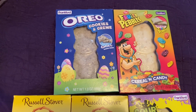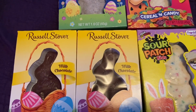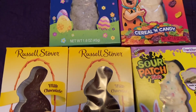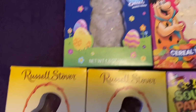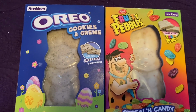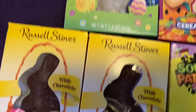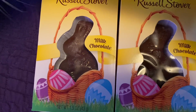And so these are the bunnies that I decided to get. I'd rather these small ones. I'm happy that I found these instead of the huge bunny rabbits, because a lot of times they end up breaking and it's just too much candy for the kids. So these are really cute. I have the cookies and cream, the fruity pebbles, and I have the Russell Stover.